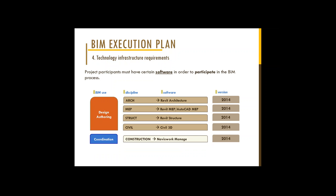Coordination methods for clash detection, they're using Navisworks Manage, same thing, 2014. And for the owner, for our life cycle, the federated model that gets turned over to us at the end of the project, we're using 2014.